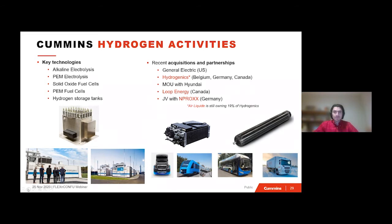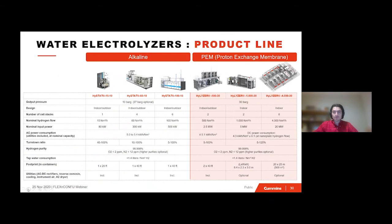Next slide, please. In terms of our product portfolio, as I mentioned in the last slide, we develop both alkaline and PEM electrolyzers. In the top row, you can see the names of our products. The Hystat products are the alkaline electrolyzers, and the Hylizers are the PEM electrolyzers. The first number you see is the nominal hydrogen flow of the electrolyzer, followed by the output pressure of the electrolyzer.